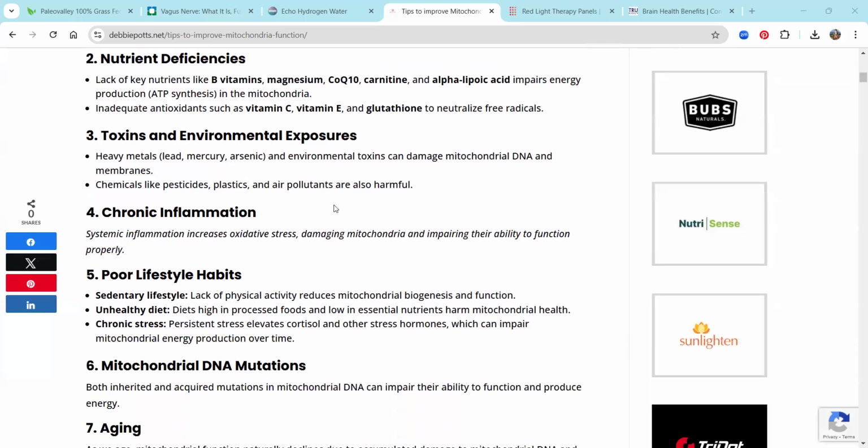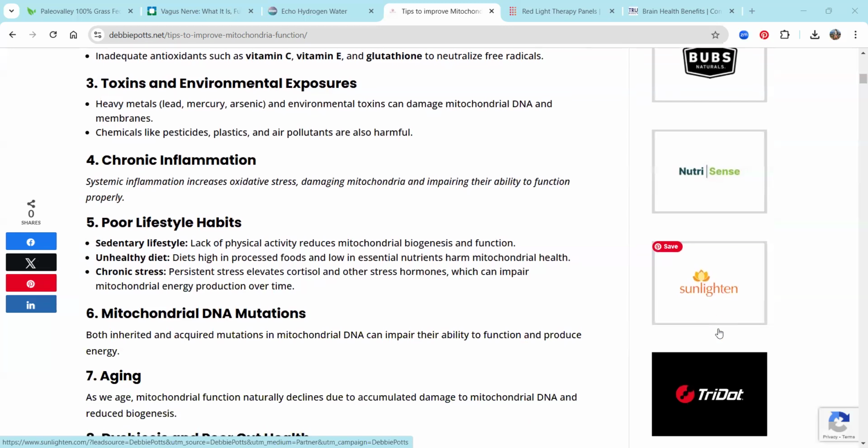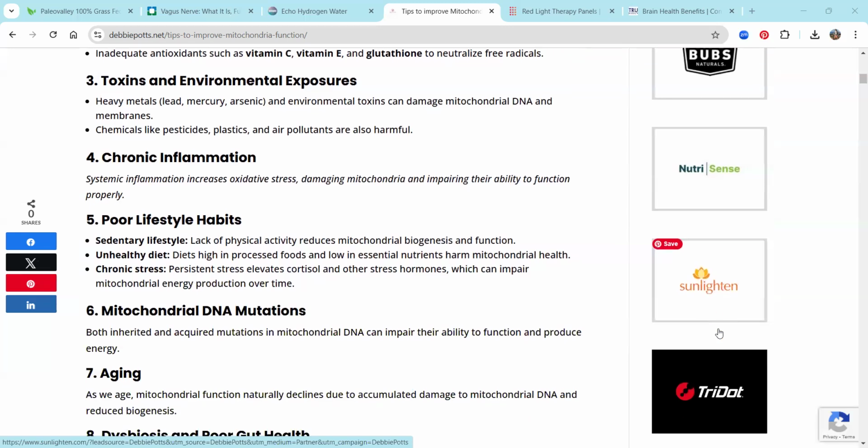Then we have toxins and environmental exposures, heavy metals that you don't know about unless you do hair tissue mineral analysis, HTMA. Find out if you have excessive lead, mercury, arsenic, and other heavy metals, as well as environmental toxins, which can also damage mitochondrial DNA and the membranes. Chemicals such as pesticides, plastics, and air pollutants are also harmful, and I'm sure mold is in here somewhere.